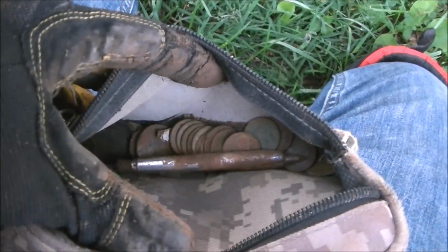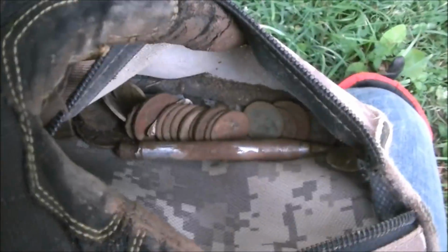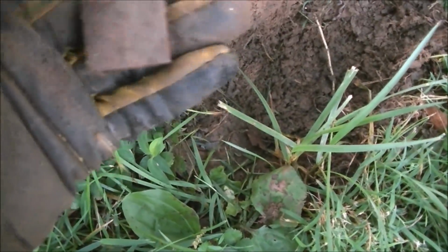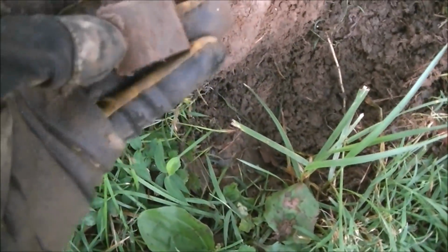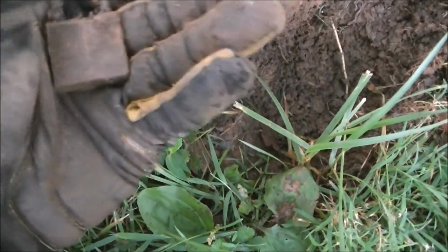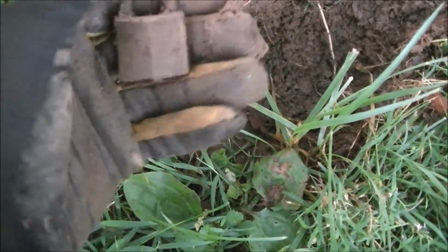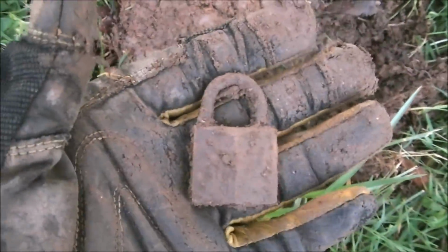Them cicadas are something else. They're so loud right now. But I'm still popping out the coins. I got tons of them in there already. And this is the first really interesting, I guess, non-coin find other than that pen. Got me a little padlock, iron top, that's a little bit rusted. So this looks like it's probably around the time period of those coins I'm finding. It's probably not much more than 40 or 50 years old. It's still pretty neat. Back at her.